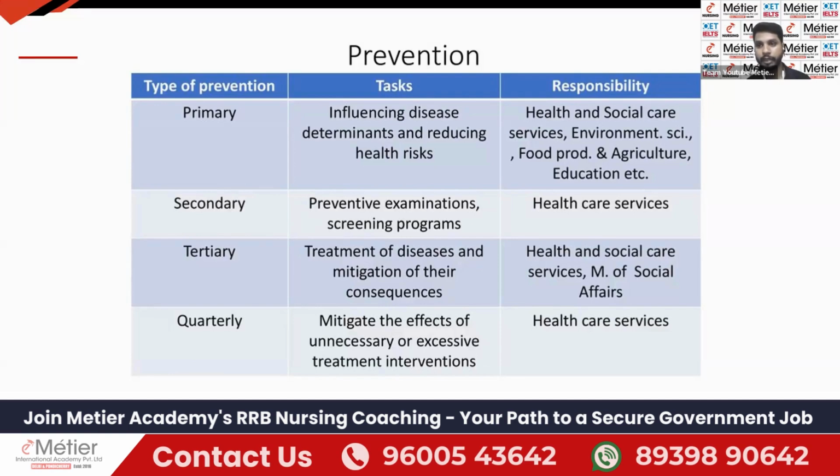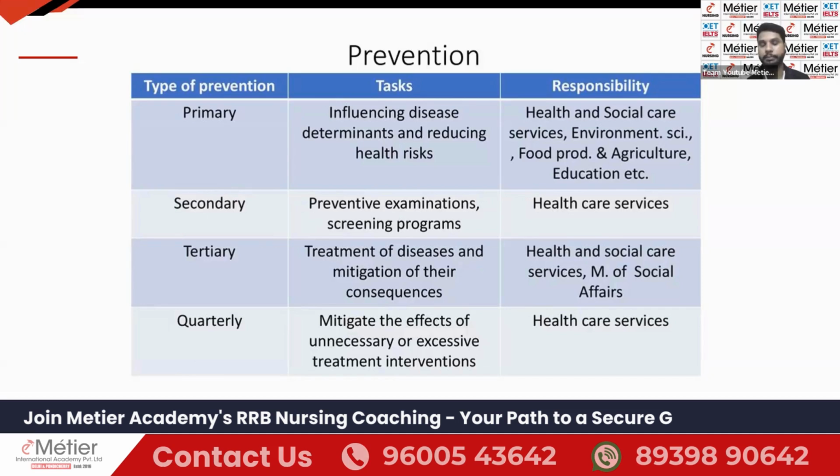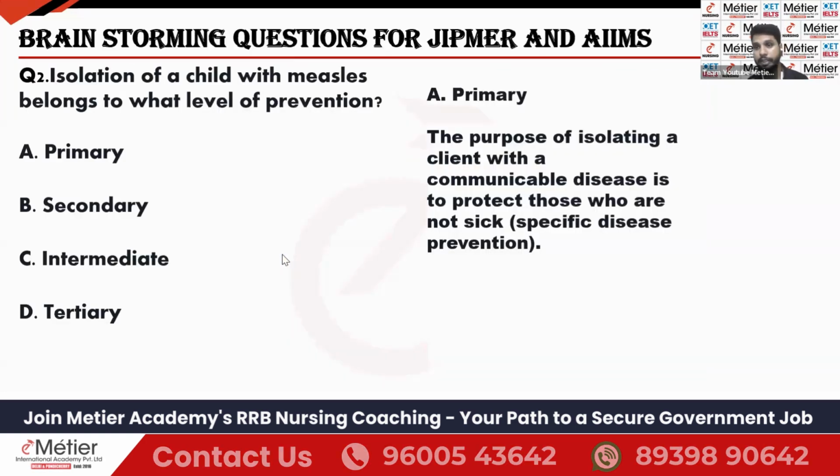What will happen? For example, I'm a patient, I'm getting hypertension. Because of hypertension, I'm getting fear. I'm going to various hospitals and spending a lot of money and doing a lot of diagnosis with various doctors. I'm taking various medicines. So that has to be prevented through quarterly prevention. Got it? Over treating, over diagnosis. That comes under quarterly. So according to this question, the answer is primary. We are reducing the risk. Okay, that is why we are isolating the measles child from the others.